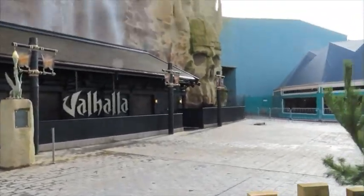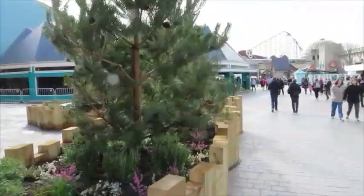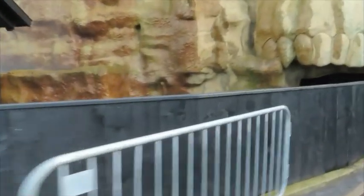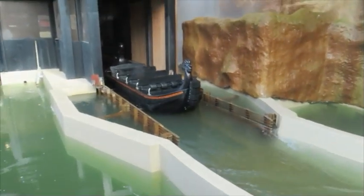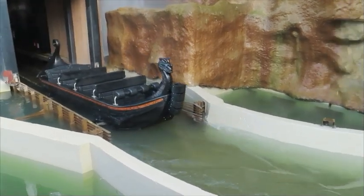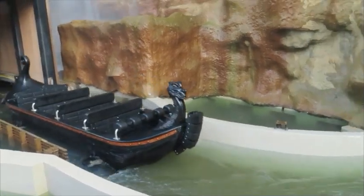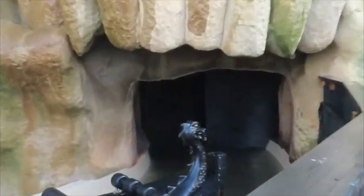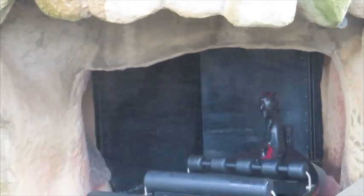We're going to take you around the other side now, where you can actually get close and personal. Here we go then, here's one of the boats. Oh, look at that. You do still get wet. You know what? It is quite warm. I just want to get on that right now, actually. We can just peek inside it. Looks like there's some new scenery in there as well.